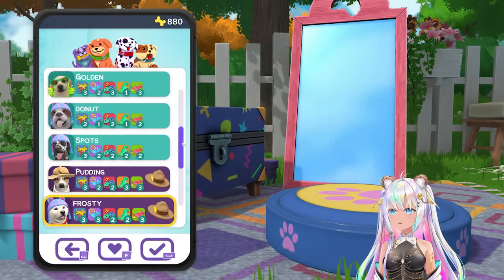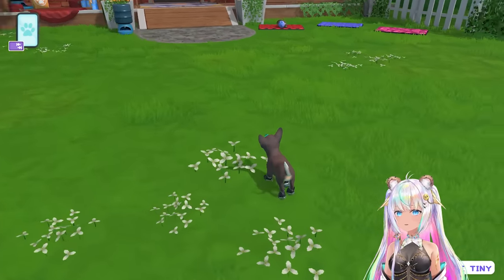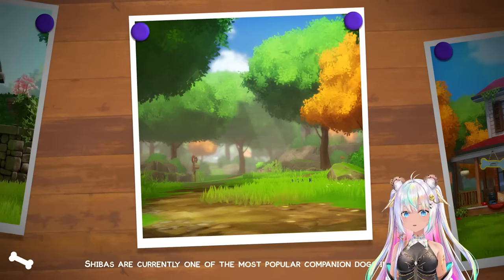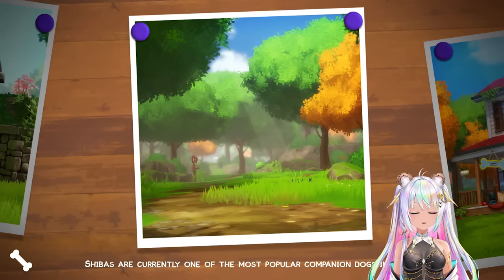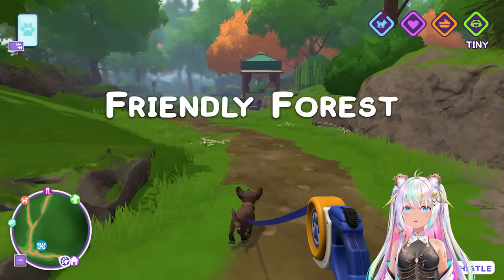Yeah, even Frosty. So here's Tiny. So we'll work on Tiny's stats. So hopefully we can get her leveled up. Pet her, give her some attention. Let's take her also out on the trail. And maybe if she doesn't bark at any squirrels or any bees or any birds, we can also give her some praise, and that is a way to level up her stats too.